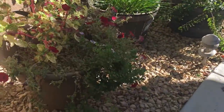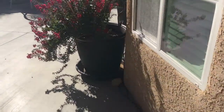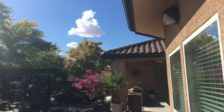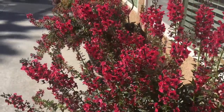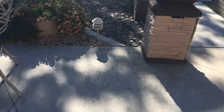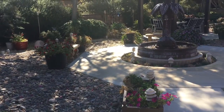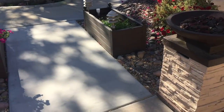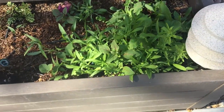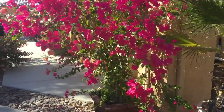Our weather has basically been in the high 70s, low 80s. It's pretty cloudy. It gets down at night into the 60s. This is a mix of pollinators or something like that.